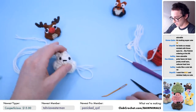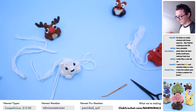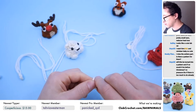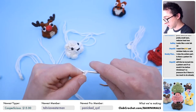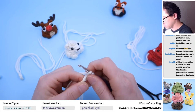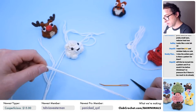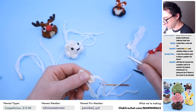Okay, next ear. We'll do it the same exact way because that's super duper easy. Now this pattern I can probably come out with pretty soon because it's basically already part of the Bawnimals patterns. And the reindeer's tricky. Obviously there's more that goes into the reindeer, but this bear is pretty easy. So I think I could feasibly do this pretty soon.